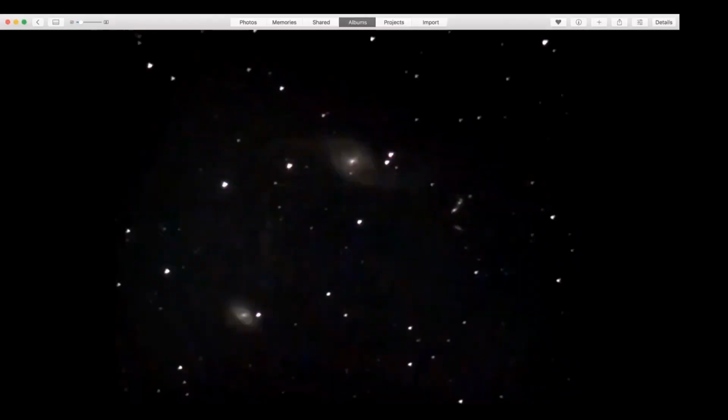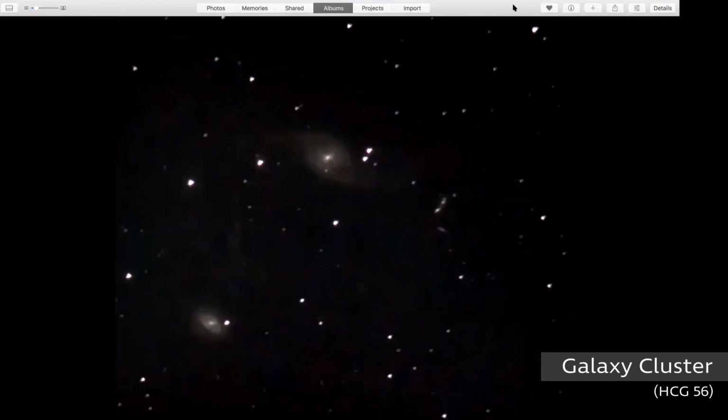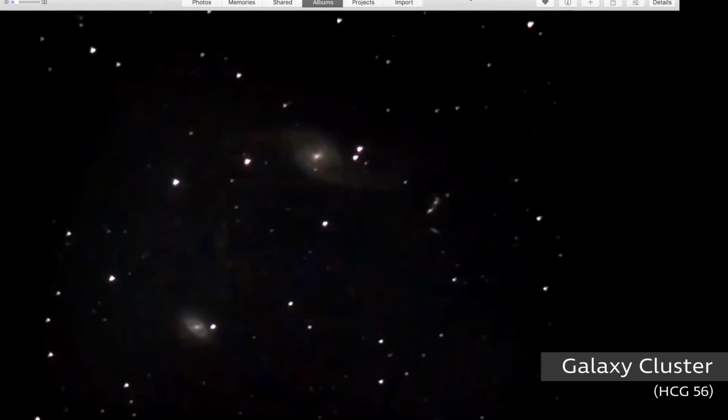I want to bring up something I showed already before, just because I've got some new data on it that I think is pretty cool. I was talking about the HCG 56 group right here. That is 370 million light years away. Wow. So that's 10 times further away than the galaxies that we've been looking at. Yep. Eight or 9 times, actually. Pretty cool. Yeah, that's at a very great distance.